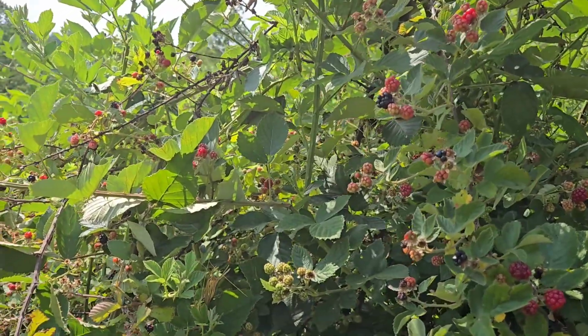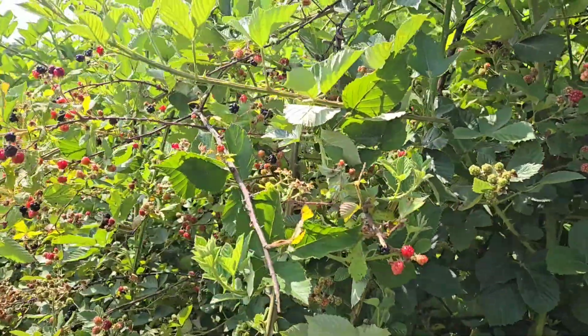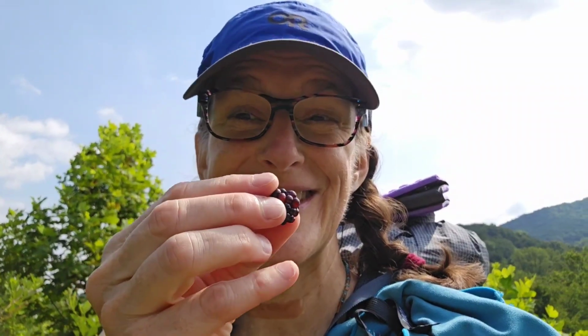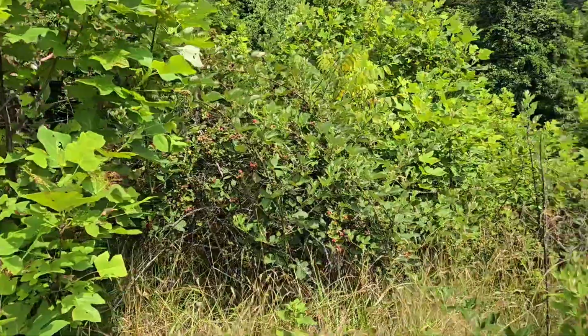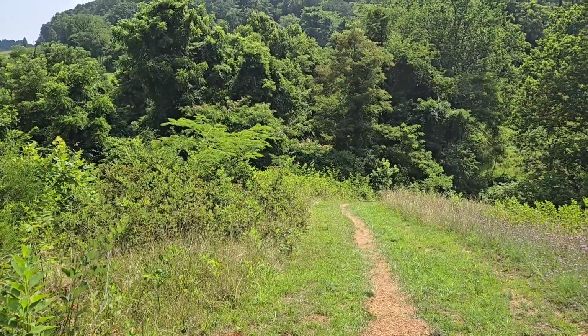We've come upon a blackberry bush, and some of these are actually sweet. The picking is happening. They're really good. We are just going to eat our way down the hill. That's what's happening. The berries keep going. Basically as far as I can see.